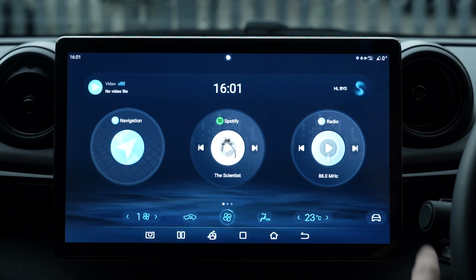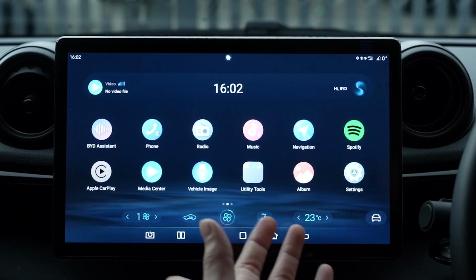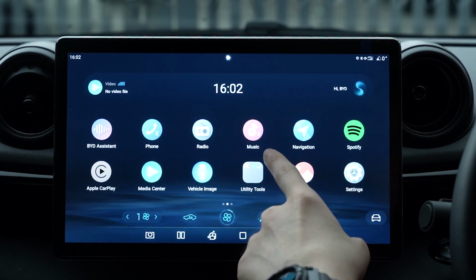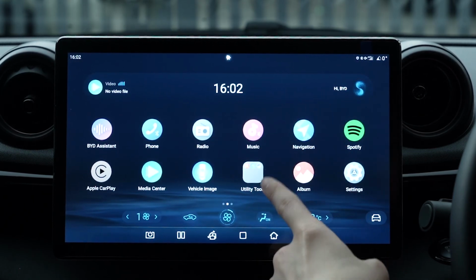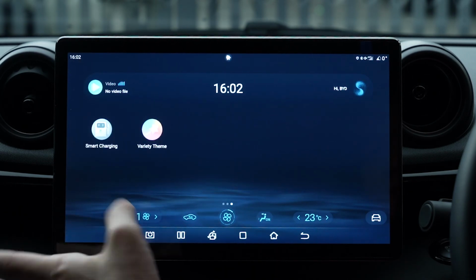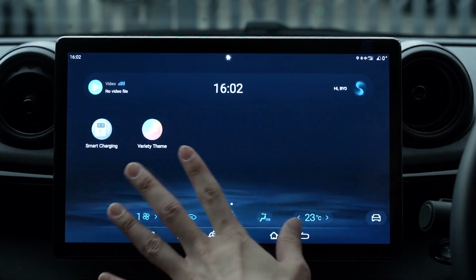And then in this menu, we can swipe here to review all of the apps that we have installed in the car's infotainment system. So for example, we have the phone, BYD Assistant. This one, music, is very important. We will also go through it later. Yeah, we have all of these apps installed. We will not talk about it here first.